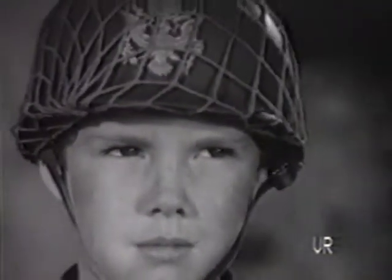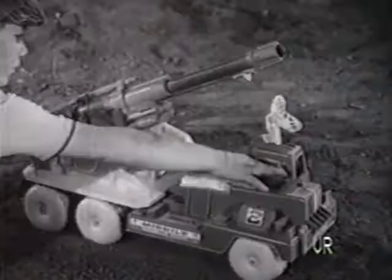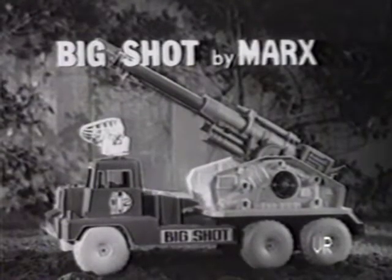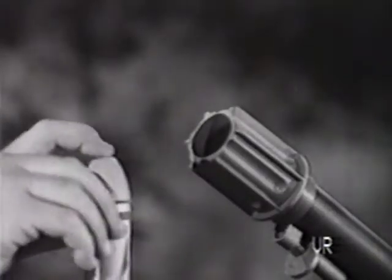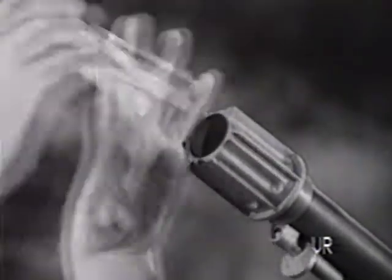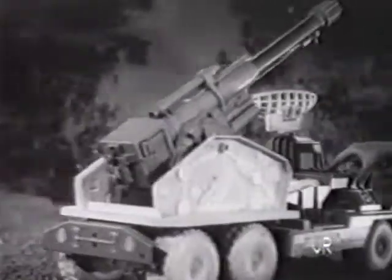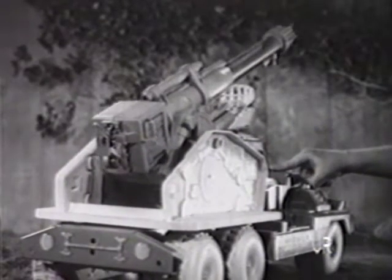This is it. Enemy troops attacking from all sides. Situation calls for the gigantic power-packed missile cannon on wheels. This is Big Shot. Big Shot by Marks. Mounted on its huge six-wheel truck, you can move Big Shot anywhere. Loaded with these long-range rubber-tipped missiles. Set the cap-firing hammer. Swing Big Shot's barrel with this remote control switch. The remote control elevation knob raises and lowers the barrel.